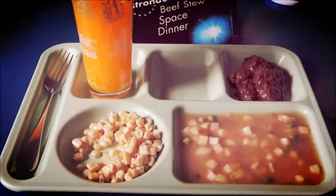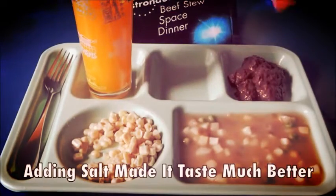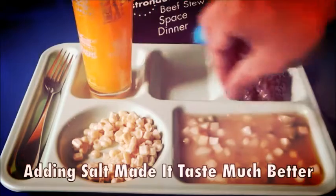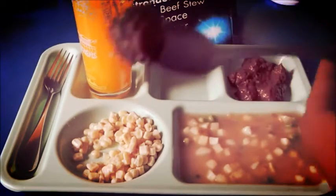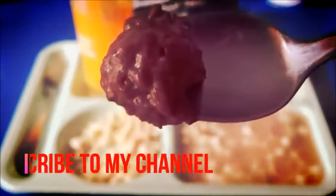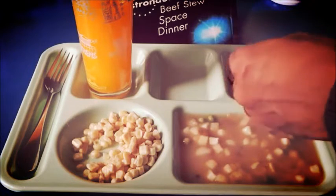Nutritionists plan astronaut meals to make sure they get all the nutrients and vitamins they need to perform their important work in space. And some astronauts begin to experience digestive problems after they've been in space for a long time. So this is how and what astronauts eat in space.